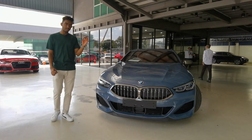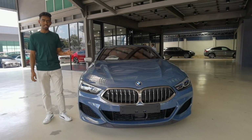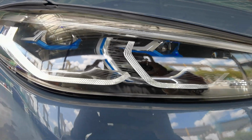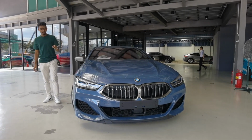In terms of the front, it's an aggressive design, but it's not too aggressive. I just really like it. It is probably my favorite BMW. And these laser lights look really cool when they're on, in terms of the daytime running light situation. That's really cool.